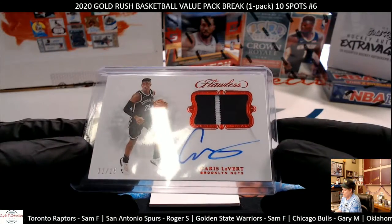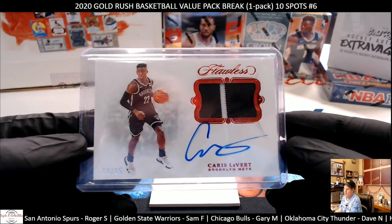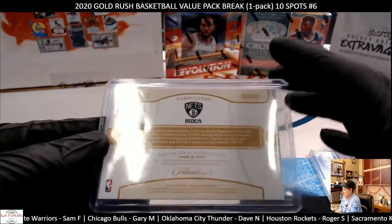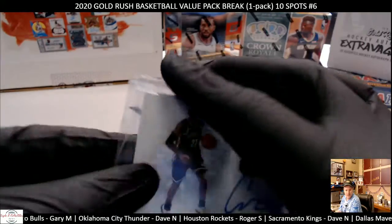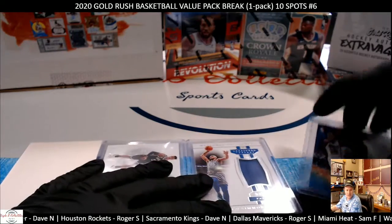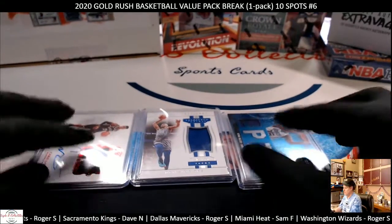And the last hit out of the pack is going to be of Caris LeVert. 11 out of 15, Flawless Relic, Brooklyn Nets. Nice looking card, Flawless Brooklyn Nets, Roger S., last spot Mojo. So Roger S., and Sam F. So that's the cards. That's what we got.